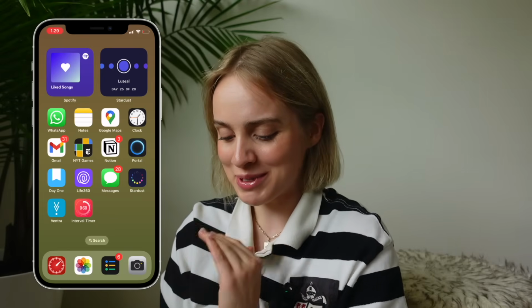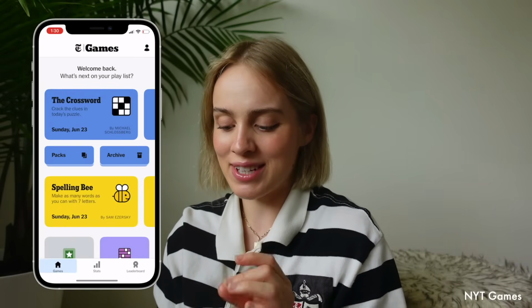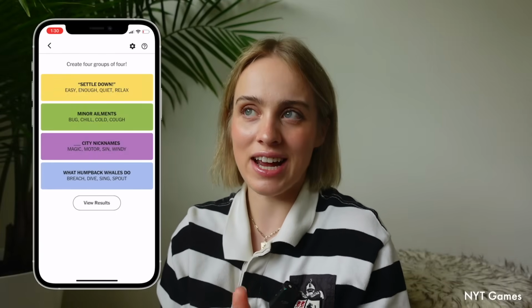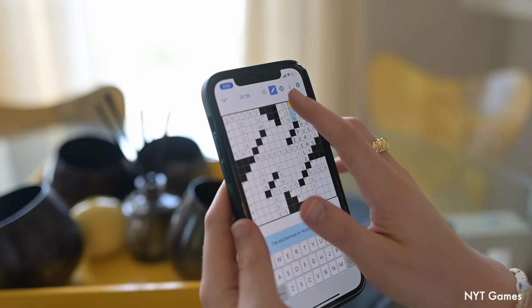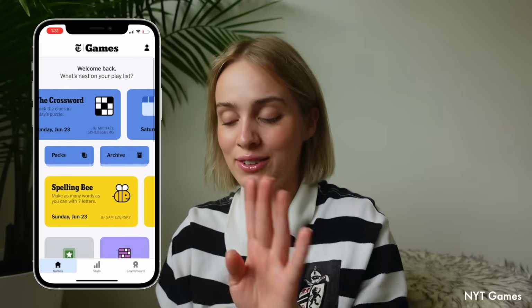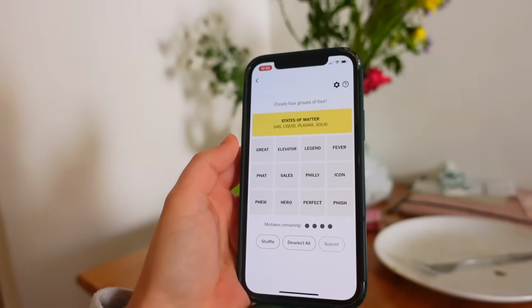WhatsApp, Notes, Google Maps, Clock, Gmail, these are all super self-explanatory. New York Times games, I absolutely love. I play the Wordle, the Daily Mini Crossword, and Connections every single day. The daily crossword, the big full crossword, I used to do that every day. Now I do it less frequently, but in general, the New York Times games are one of the only entertainment subscriptions that I pay for.